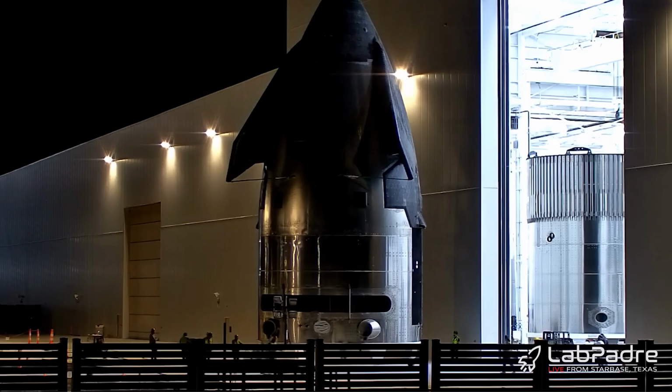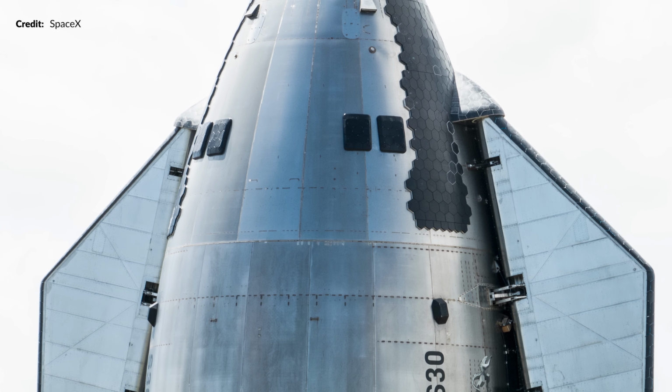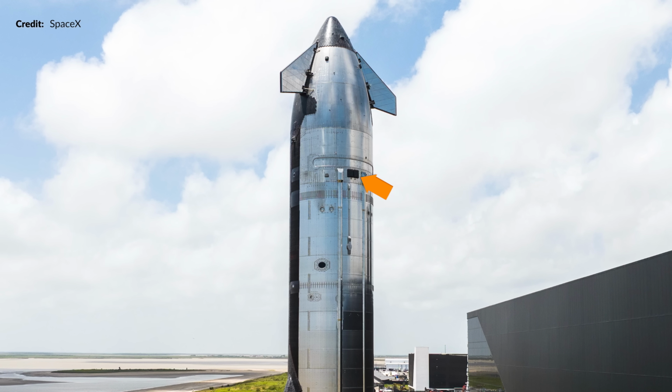Thank you, Odoo. Okay, so back to the first version 3 ship section for flight. There is a lot more to see here. Up on the nose, we can see that they have 2 Starlink terminals here, which is similar to what we used to see on the version 1 nose cones. These terminals were moved elsewhere on version 2, but it seems they are back again.